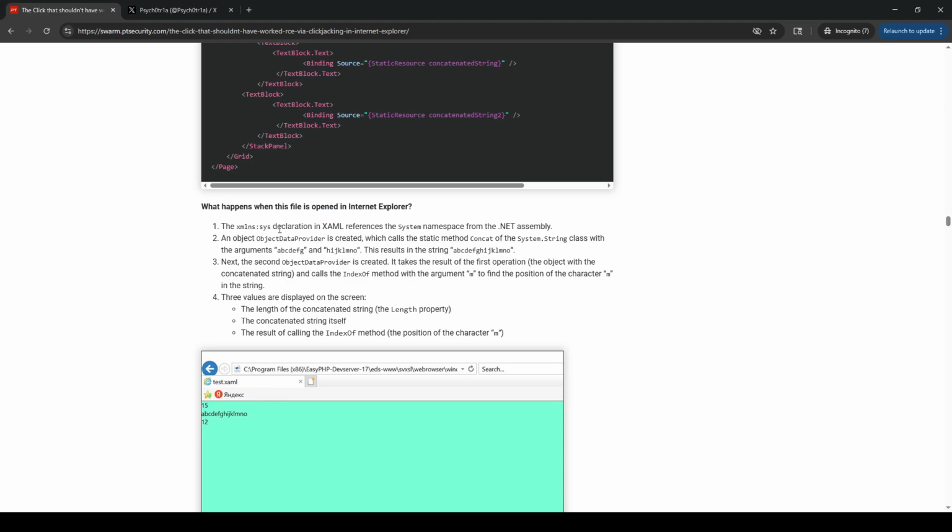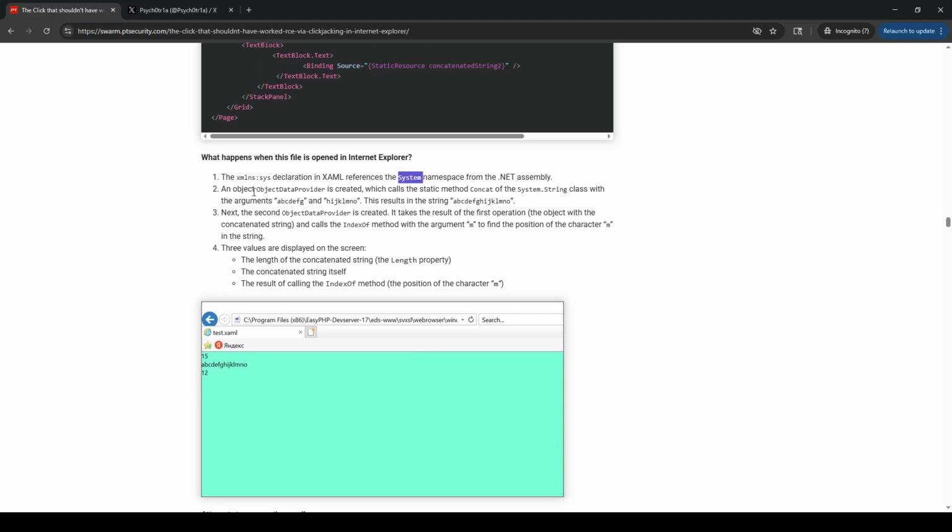What happens when the file is opened in Internet Explorer? XML, NS, sys, declaration, and XAML. I don't like the letter X. We should just get rid of it. The declaration references the system namespace from the .NET assembly.